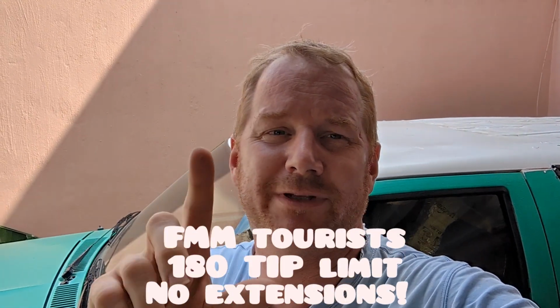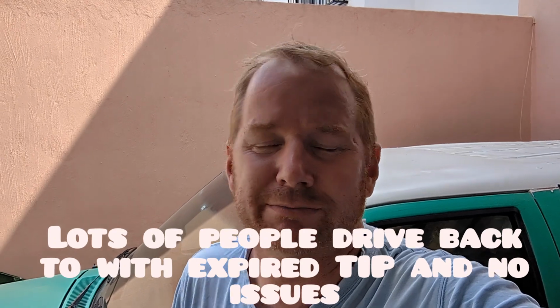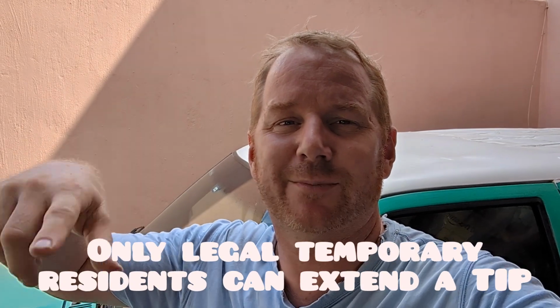Now, driving Mexican plated vehicles, US plated vehicles, Canadian plated vehicles coming into Mexico. Tourists can bring foreign plated vehicles into Mexico for 6 months. The TIP, the temporary import permit, is issued for 6 months and it cannot be extended. I get people saying, I've got my TIP, it's going to expire in 2 or 3 weeks. I'm a tourist. What can I do? Nothing. You're going to have to let it expire or drive it back up to the border. That's all your options are, unless you get legal temporary residency within that period of time, in which case you can extend the TIP to match the expiration date of your temporary residency.